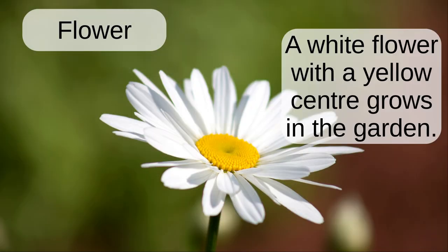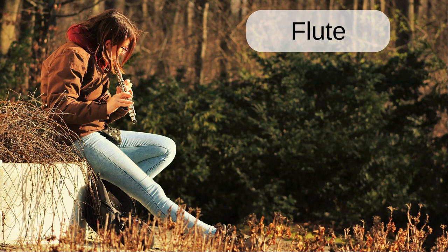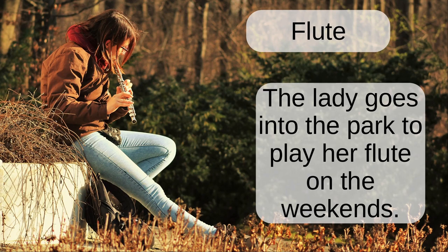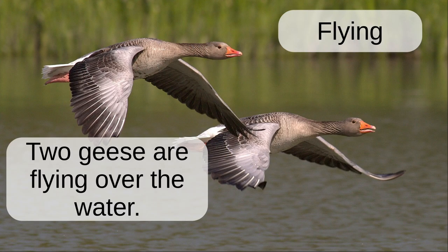Flower. The white flower with the yellow center grows in the garden. Flowers. The butterfly is about to land on one of the flowers. Flute. The lady goes into the park to play her flute on the weekends. Flying. 2 geese are flying over the water.